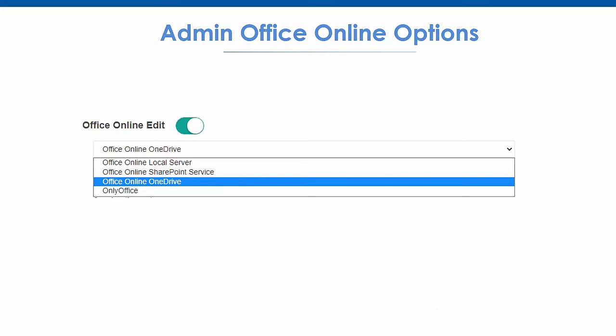The other one is Office Online Local Server, which does still support that WOPI protocol if that's what you want to do. We have a lot of customers that say, yeah, we don't want anything to leave our environment at all, and they would use that. So they're almost at the security level. And Dan talked about Office Online SharePoint service and OnlyOffice. So again, another takeaway is that we have more options than we ever had for Office Online editing.